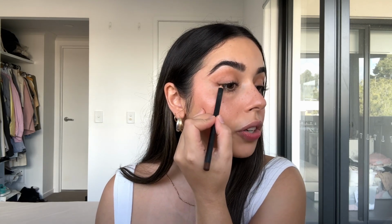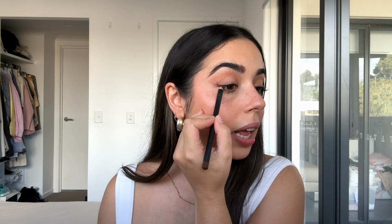So I'm just going to run a little bit on the edge like this, and then using my finger just to extend it slightly. I really love doing this technique because it's not like a wing, but it's kind of giving us that effect to just really elongate the eye and give us that really beautiful almond shape. Now this step is completely optional. I just like to add a little bit more to my eye.